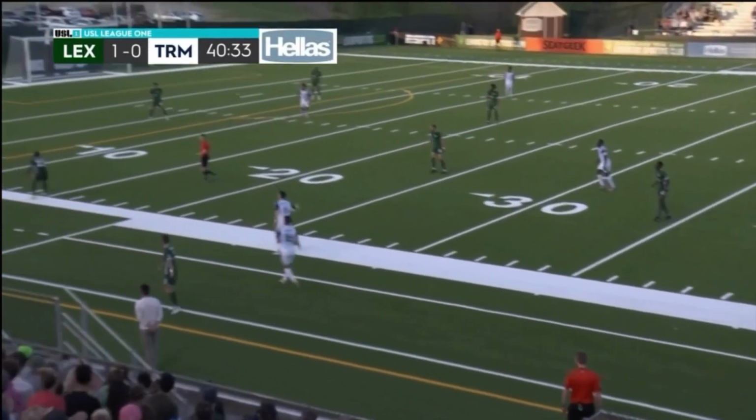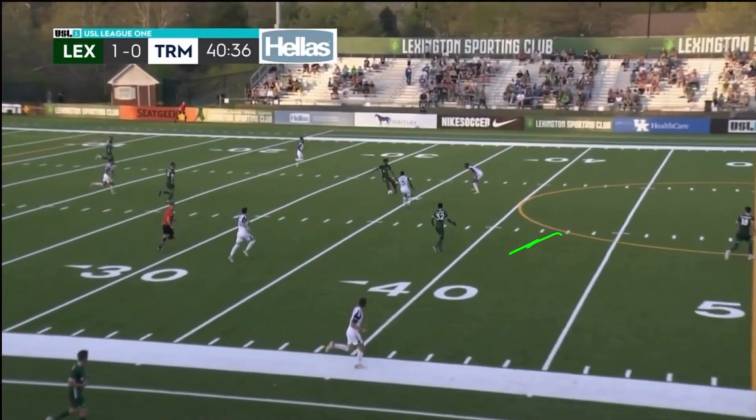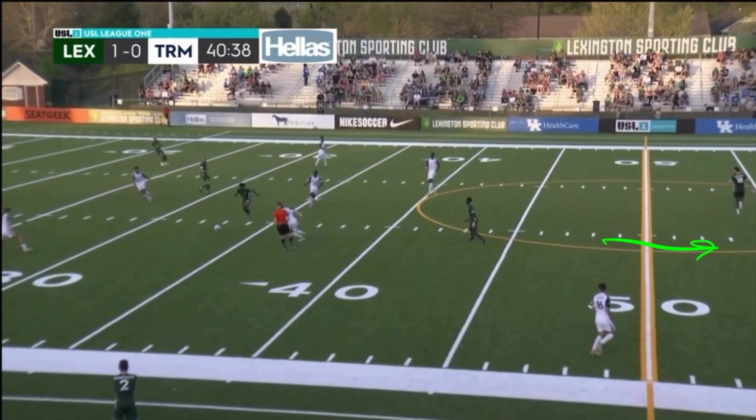Now, Lexington on the counter, this ball here needs to be with number 32 4 touches earlier, way before the Tormenta center back can get to number 77 and force him to turn backwards. Also, just a thought, taking kind of Xavi's third man principles, it might be possible for number 77 to play this ball into 32 and then make this run here to get the layoff. This would allow him to get the ball and attack Tormenta's near side center back here.